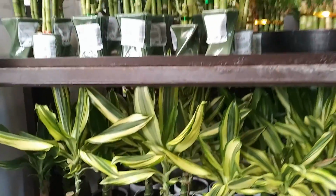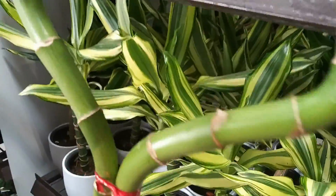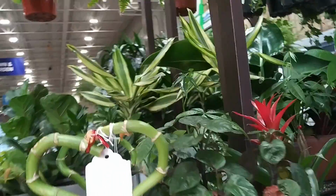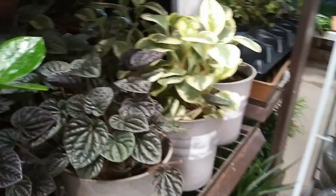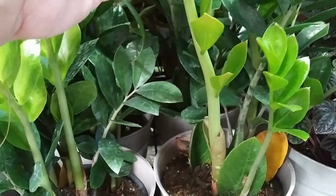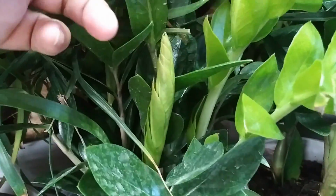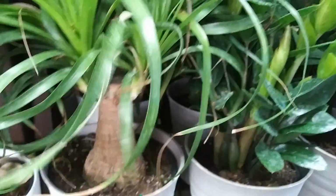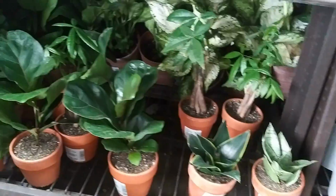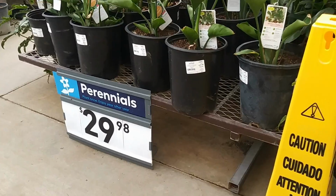And some more Dracaenas and some lucky bamboo. You never go wrong with those. Super easy to take care of. And we're going to finish off, friends, with these beautiful Peperomias and ZZ Plants. It was so nice to be back inside of a Lowe's and back amongst the plants. Even though I'm not going to be buying anything, I am now in the mode of what can I get once I get to Florida. And I'm really looking forward to getting those plants once I get there.